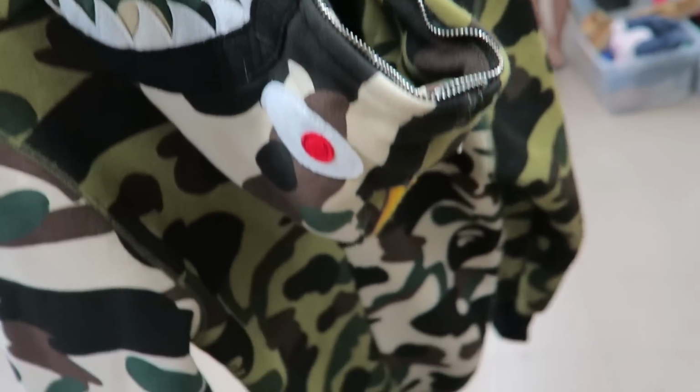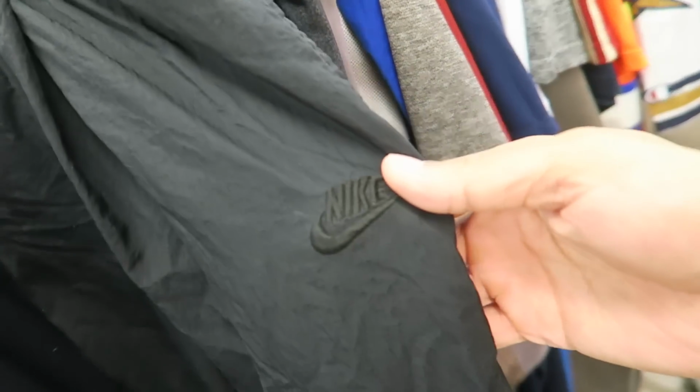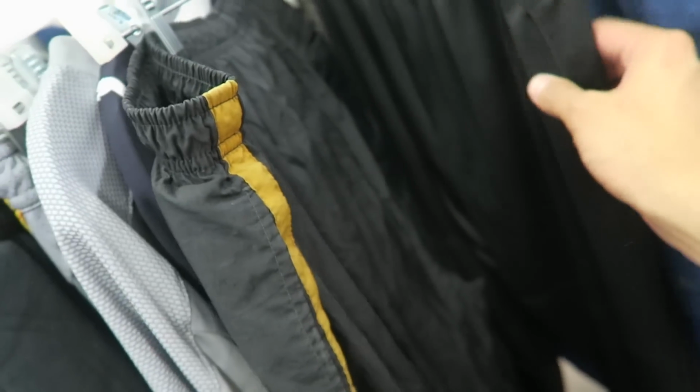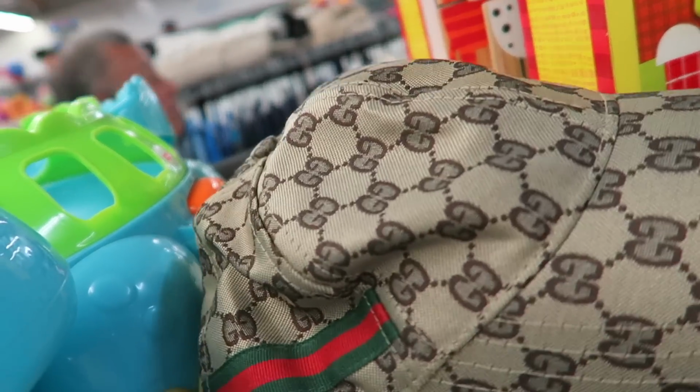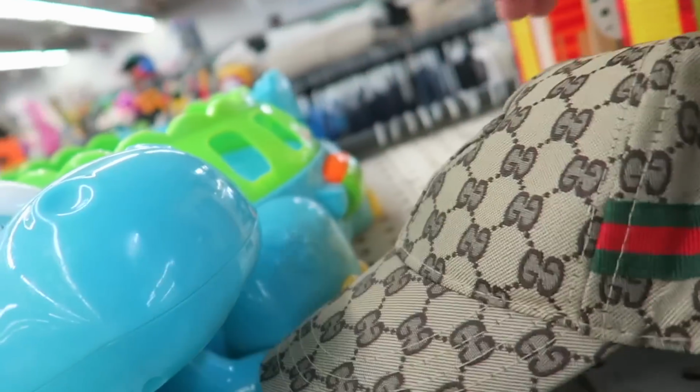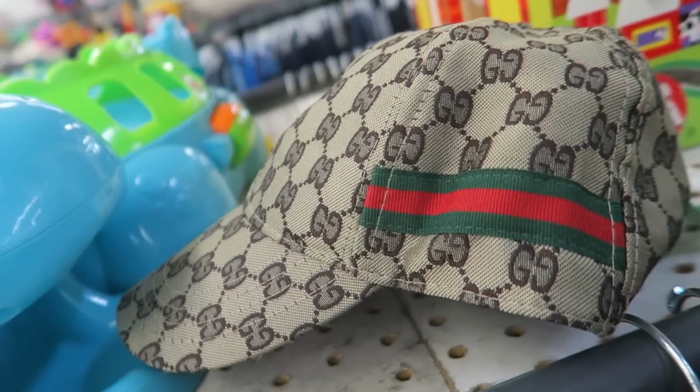This is probably fake. We got these vintage Nike Jordan track pants, but it only has a Nike logo. There's no Jordan logo on it. Yo, they are taxing. This one's pretty clean, but they're asking for 30. Might have to leave this. I don't know yet, we'll see.